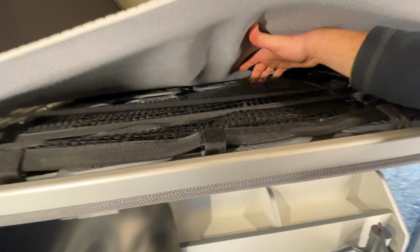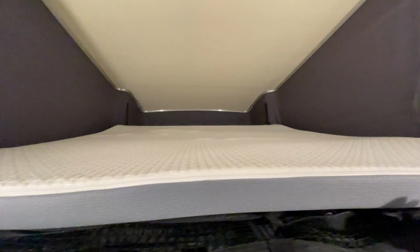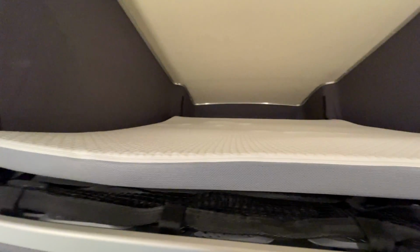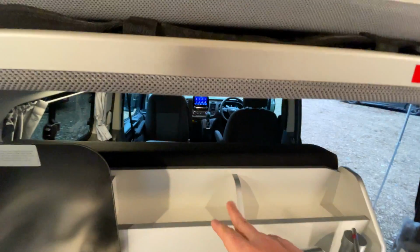You've got this little mesh section. I haven't set it up, but I can clip in at the top there. That means nothing's going to be falling out of bed as well. So plenty to go at when it comes to sleeping arrangements. So 2 up here and 2 down the bottom.